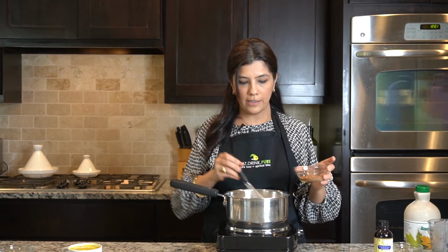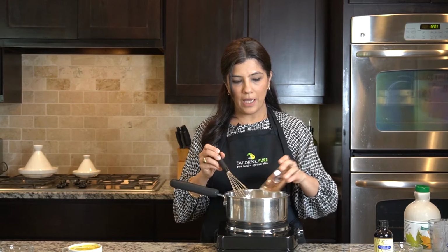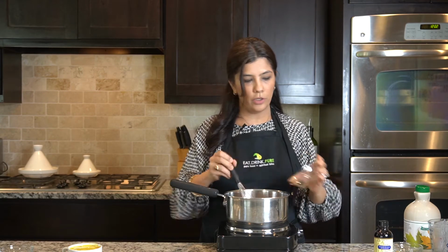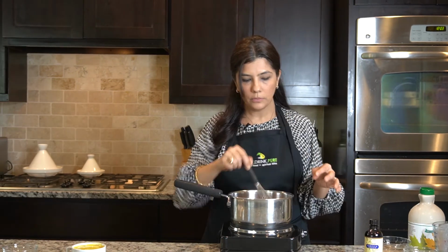All right, so as the milk is coming to a gentle simmer, I'll be adding this maple syrup, the cocoa powder, and then I'm going to be adding some vanilla to this as well, and just keep whisking it.